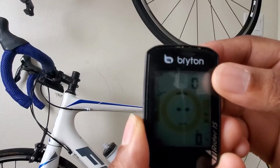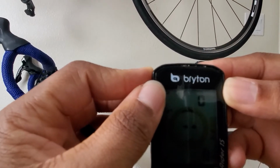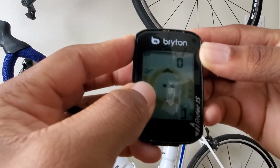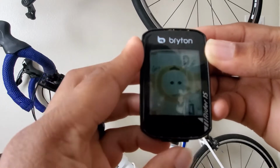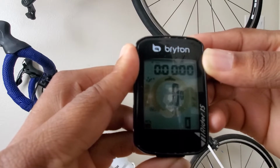The display is limited. It only allows up to 4 fields, and customization is limited. Now you can change the display and modify it in the app. Okay, that's the only way you can change it. You can't change it on the device. You have to go into the app to change it. But the fields, you're only limited to 4 fields.